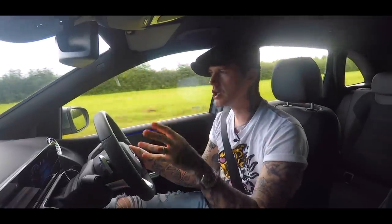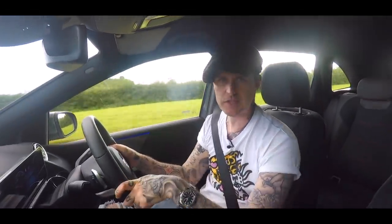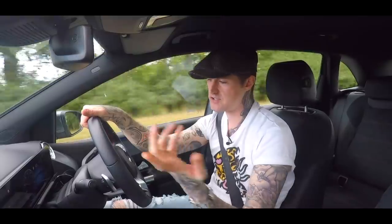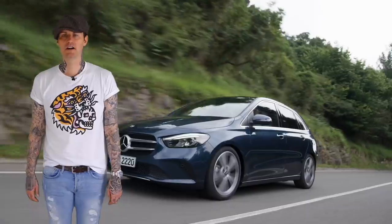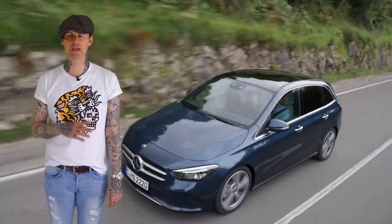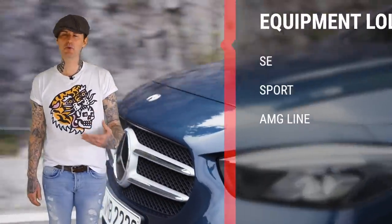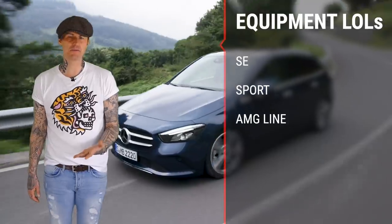For me though, there are a couple of very fundamental niggles with the driving experience. Not catastrophic ones, just little things. And then there are some issues that you can address by just buying the right version of this car. Oh yeah, spec. There seem to be a gazillion of these, like with all Mercedes, but it can be broken down basically into three trims, which you can see here.